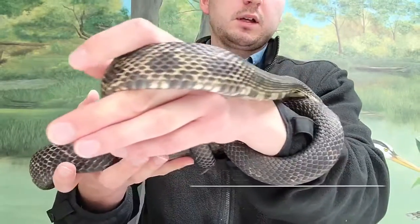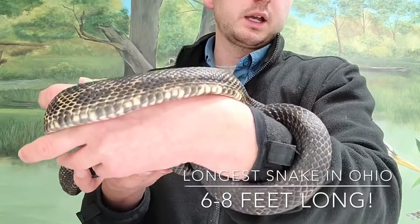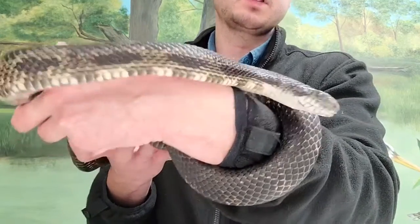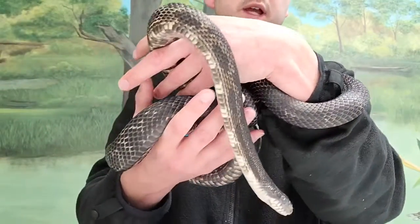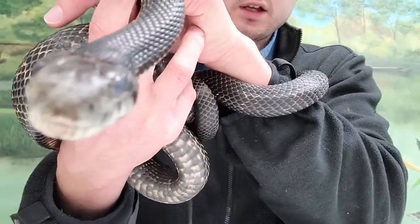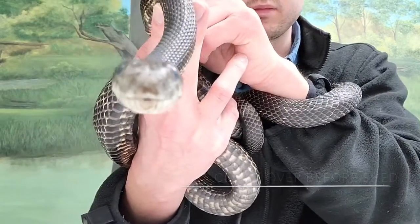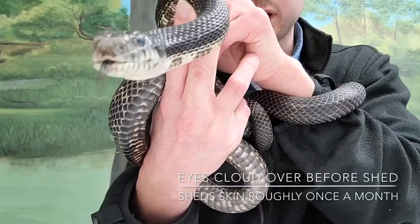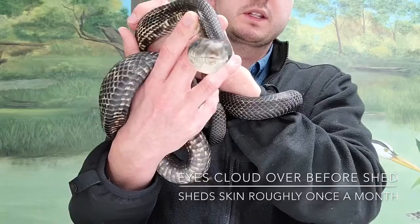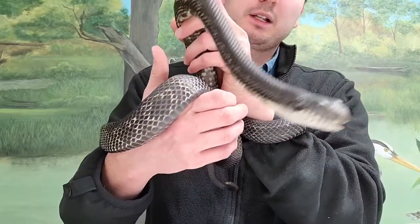Now, he's pretty energetic today. Actually, it took me about 5 minutes to get him out of his room because he was being real sassy with me, so we may not keep him out as long, which is okay. I actually believe he's getting ready to shed, because if you look at his eyes, they're looking pretty cloudy. If I can get my camera to focus on him. There. Yeah, he's looking pretty cloudy. So he's probably getting ready to shed, which means he's getting a little bit frustrated with me handling him. I apologize.